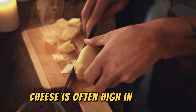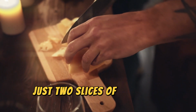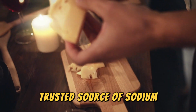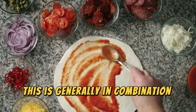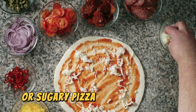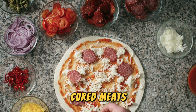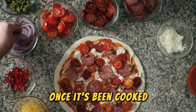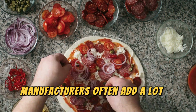Cheese is often high in sodium. Just 2 slices of American cheese contain 512 mg of sodium. This is generally in combination with a salty or sugary pizza dough and crust, cured meats, and tomato sauce. To maintain flavor in the pizza once it's been cooked, manufacturers often add a lot of salt.